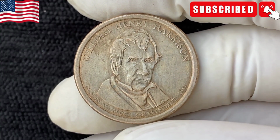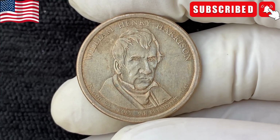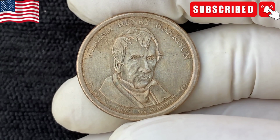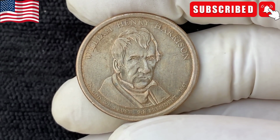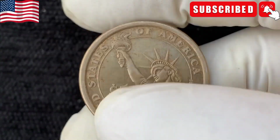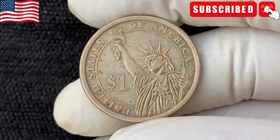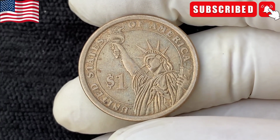Collectors who are passionate about history and American presidents are constantly on the lookout for coins like this one in excellent condition. The 2009 coin honors a president who may not have had a long time in office, but his impact on the nation is undeniable. This combination of historical significance and scarcity increases its appeal in the market, making it a valuable item for collectors.